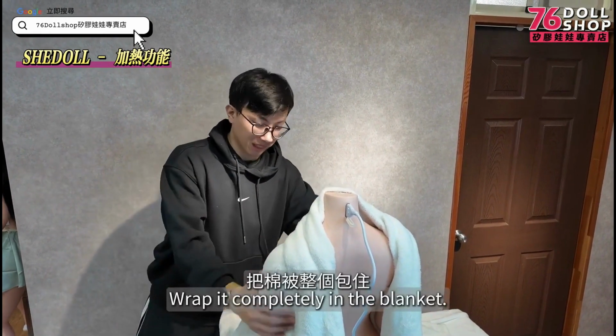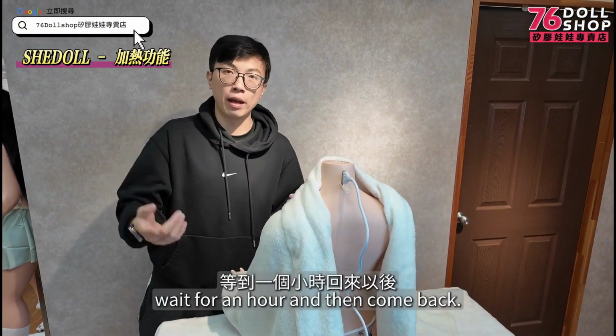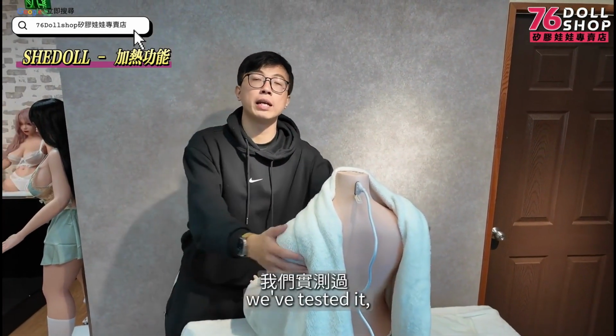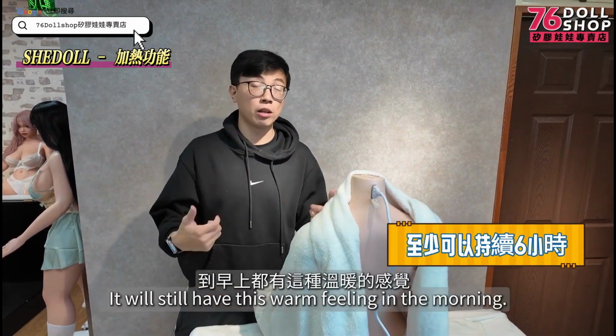Wrap it completely in the blanket. Make sure the thin blanket is also wrapped. After wrapping it up, wait for an hour and then come back. The temperature has been reached. This insulation effect will be quicker than in the temperature environment. We've tested it, and it can last for at least 6 hours. It will still have this warm feeling in the morning.